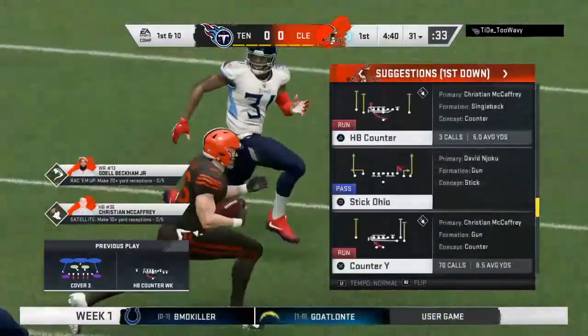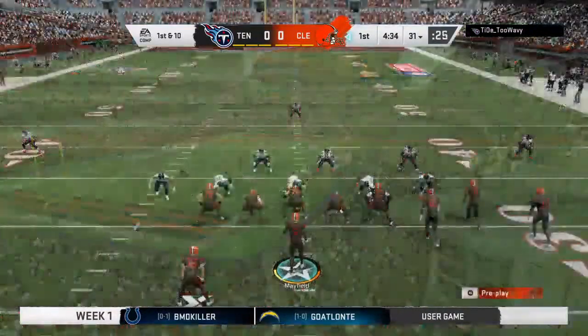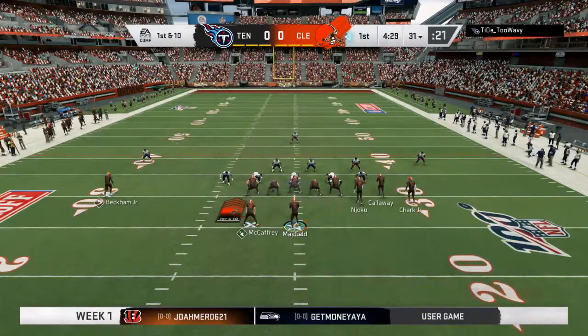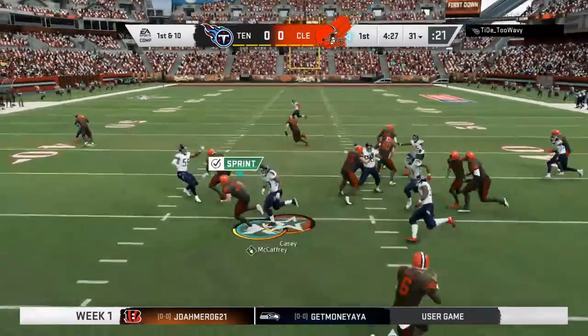That's good for a Cleveland first down, an 11-yard pickup. Line of scrimmage, the 31 now on 1st and 10. McCaffrey.